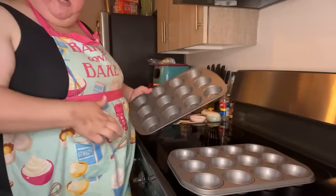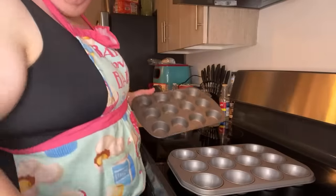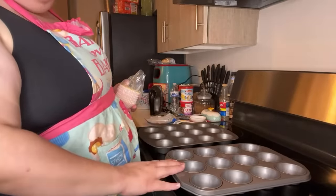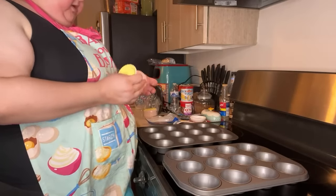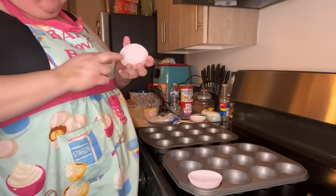These are already washed, guys. I washed them before I started the live. I'm just drying them. Now, you can spray nonstick on it, but I like using the cupcake tins. They're cuter. And I like to use two. You don't have to, but that's just me because these are paper ones.